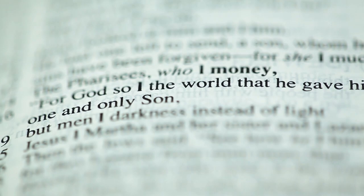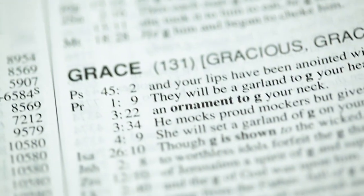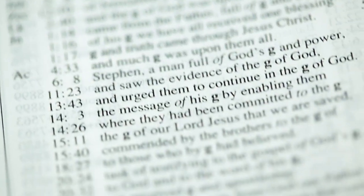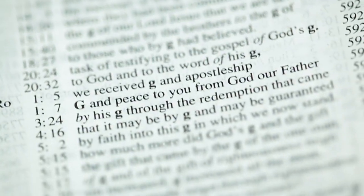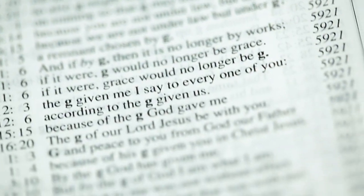You might be looking for a certain verse about grace. Your concordance will quickly lead you to just the one you're thinking of. The second use for a concordance is a word study. Doing a biblical word study is a favorite way to go deeper in engaging the Bible.